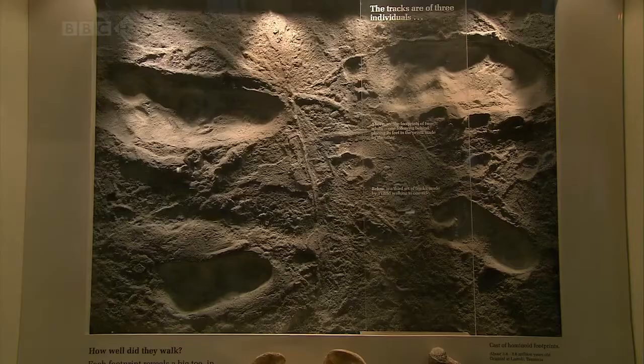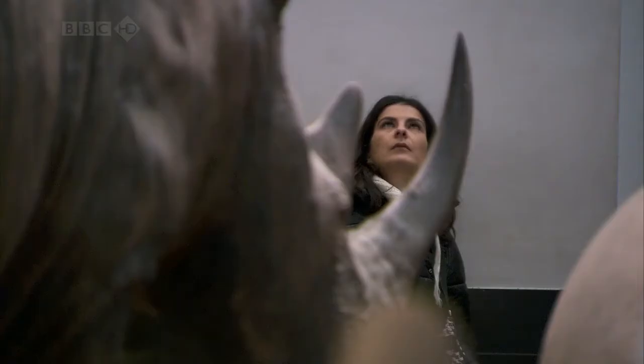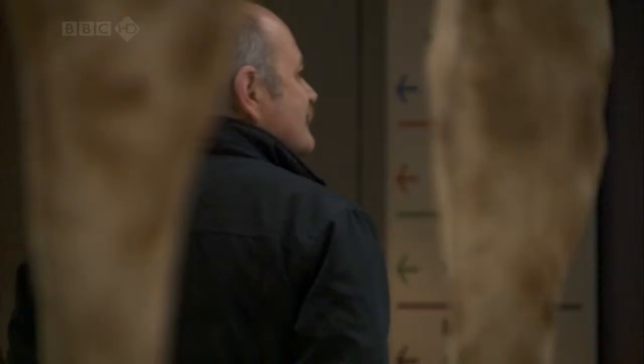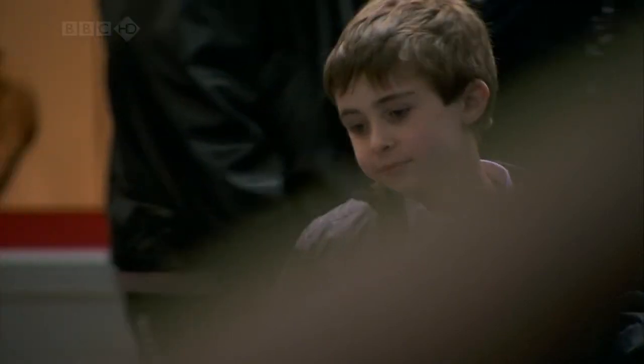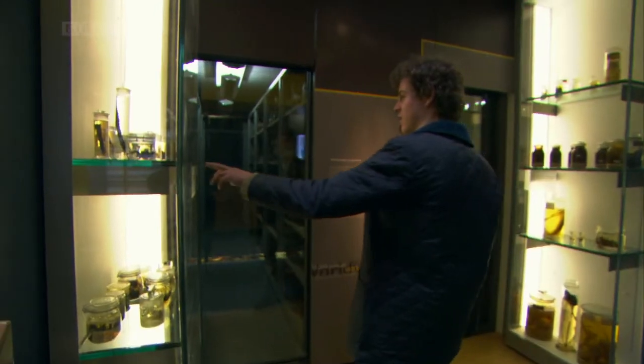For me, it's the kind of object that can never really be replaced by technology. It's kind of magical. And when the answer to a riddle is contained within stone, even the museum's high-tech scanner can't always find the solution. Sometimes a puzzle can only be solved by studying the original specimen.